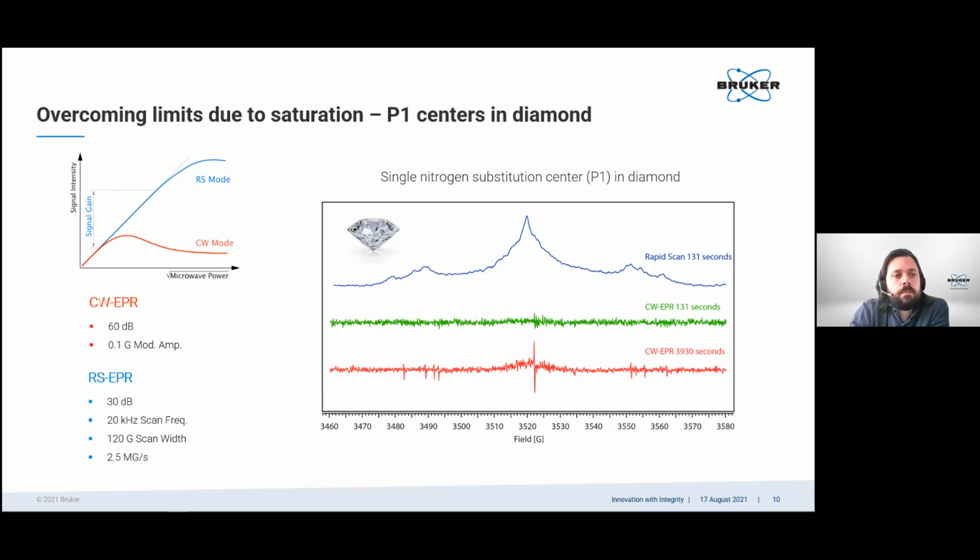Now, of course, microwave power behavior cannot be generalized, because the power dependency depends on your sample. But a very nice sample to demonstrate the microwave power advantage of rapid scan are diamonds. Now, EPR can be used to investigate the purity of diamonds, but unfortunately, CW EPR is not so well suited since diamonds saturate at very low microwave powers already.